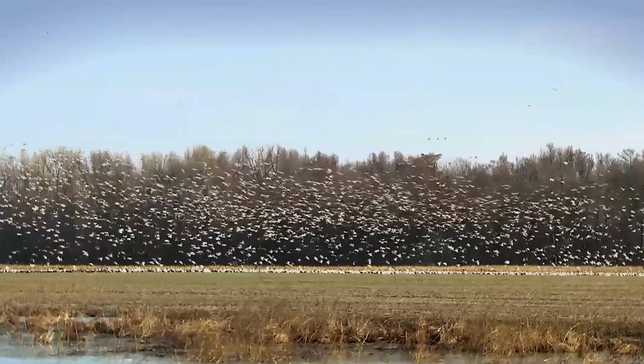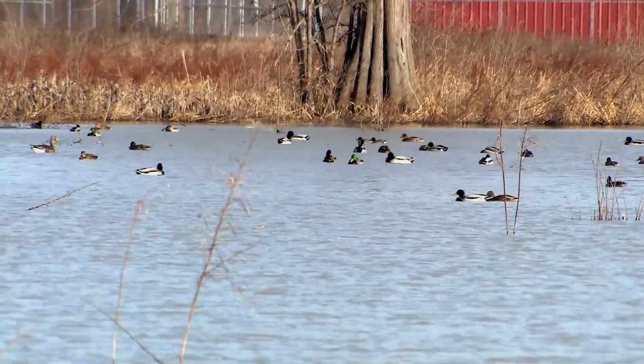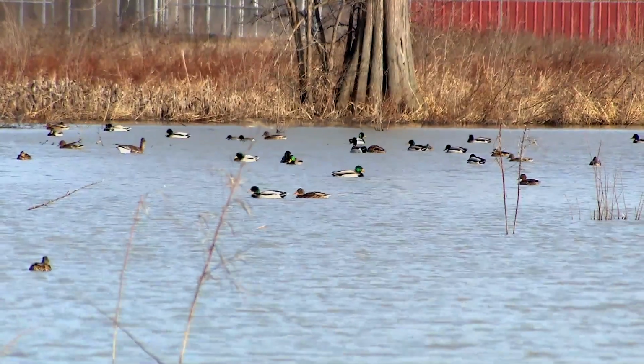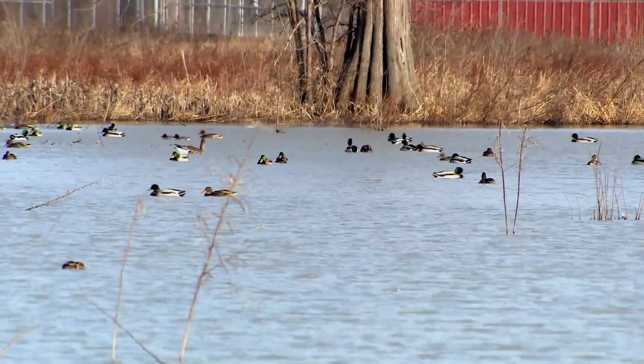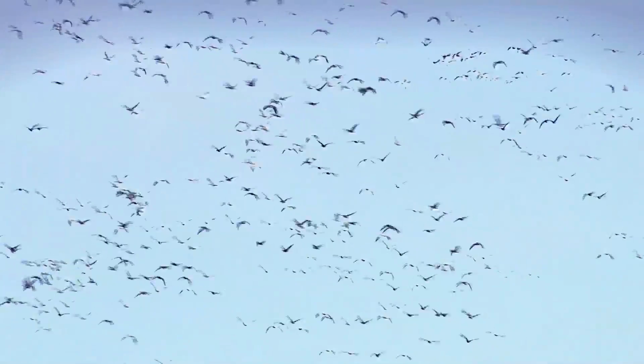In January, we have thousands of ducks and thousands of geese. Not a lot of vegetation this time of year. You see a lot of ice sometimes, but you get to see a bigger variety of ducks. During the year you have ducks like your mallards and your wood ducks, but during the wintertime you have gadwalls and widgeons and pintails and different types of teal and scaup, and just all kinds of different types of ducks that you don't normally get to see in the rest of the year.